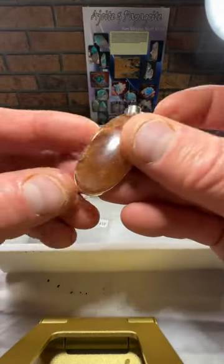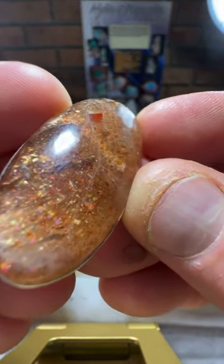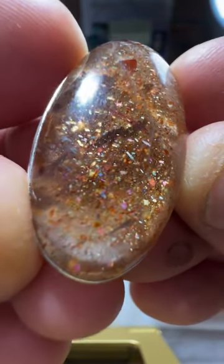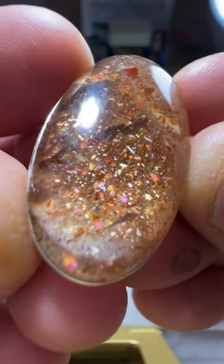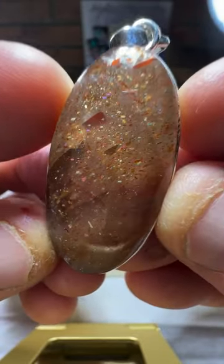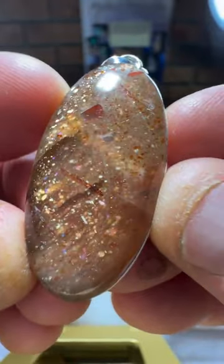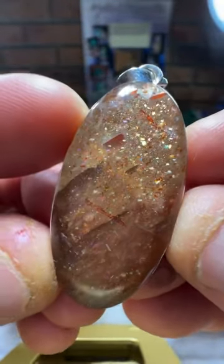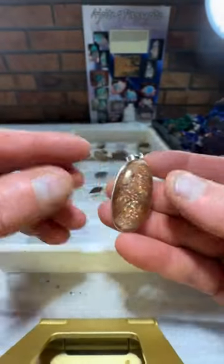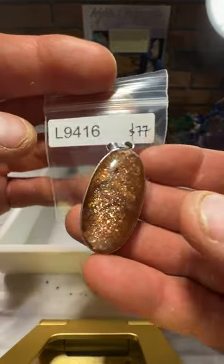And last one, this is more like a regular sandstone, but still very cool. Many colors, look at all the pinks and the blues. Look at all that stuff. Oh my God, that's very pretty. And this is a big one. 77, we'll take $70 even.